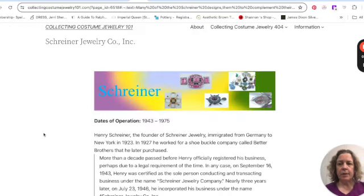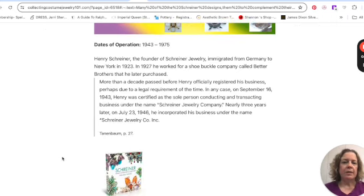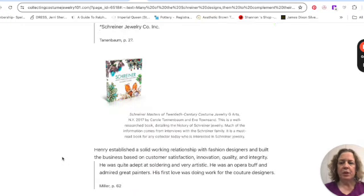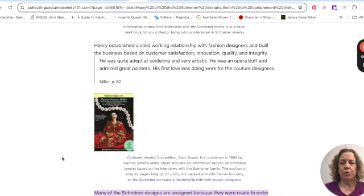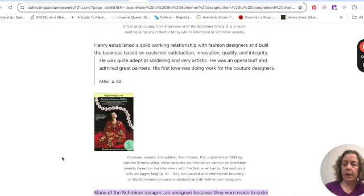So I found this particular site here, Collecting Costume Jewelry 101, talking about Shriner. And there's a little bit of information about it. There are books you can get about Shriner jewelry. There are a lot of collectors of Shriner pieces, and they are willing to pay up for it, which is why it's been on my radar for a little while.